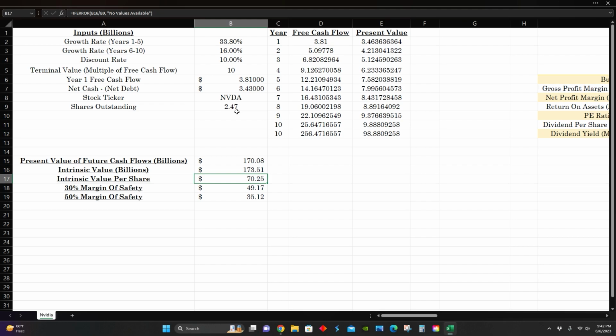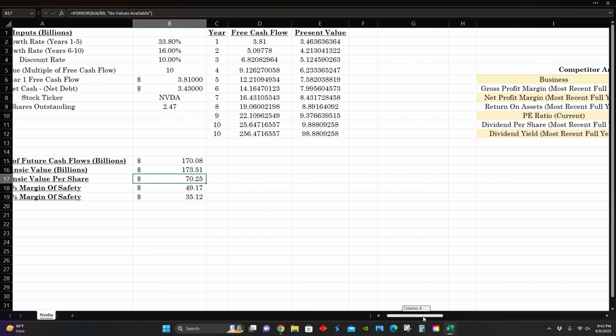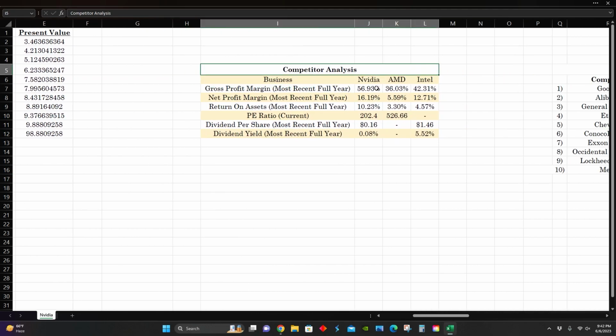Obviously, there are a lot of things to consider, a lot of moving variables when you're trying to decide whether or not to buy into a company. This isn't the only thing you should consider, but these are the estimates from Yahoo Finance. And so right here on the right-hand side, I compared them to their competitors, AMD and Intel. We can see that across the board, Nvidia has the best profit margins.